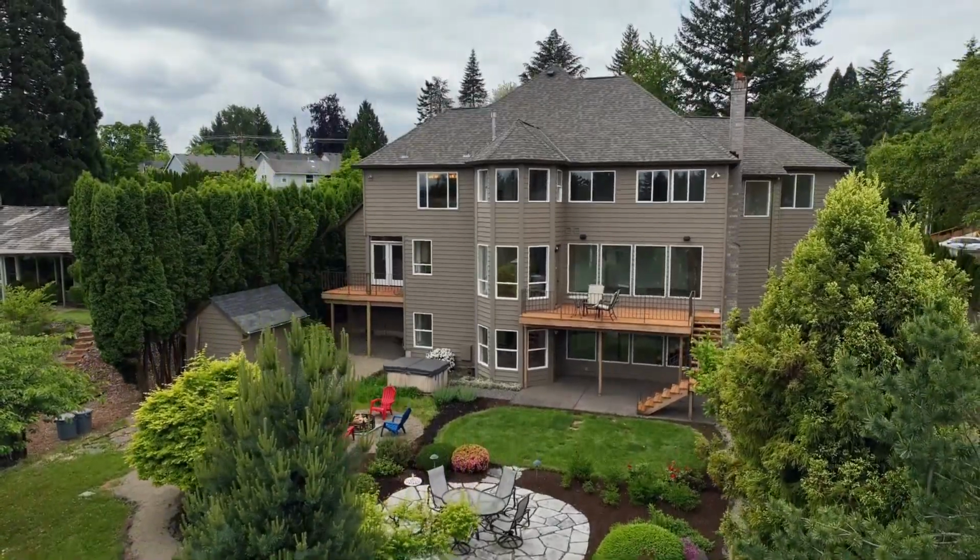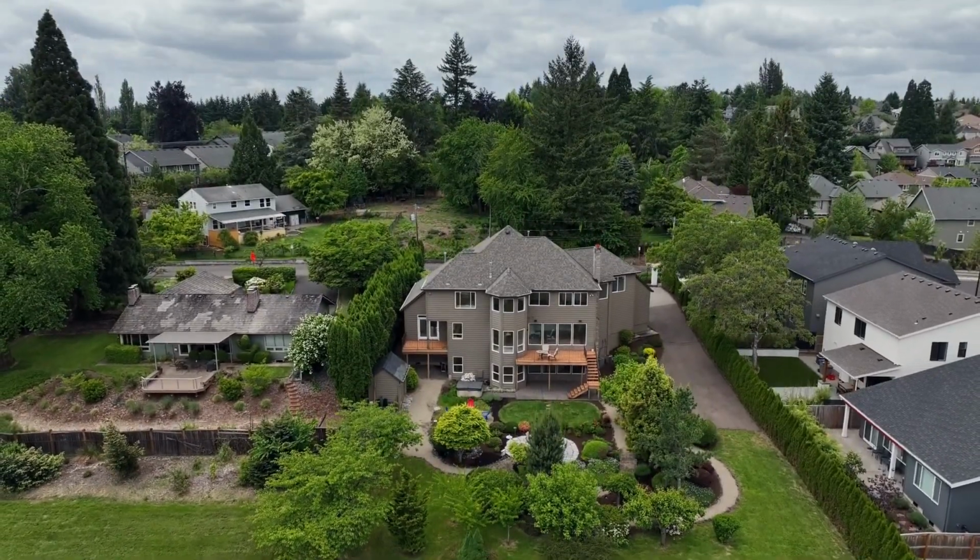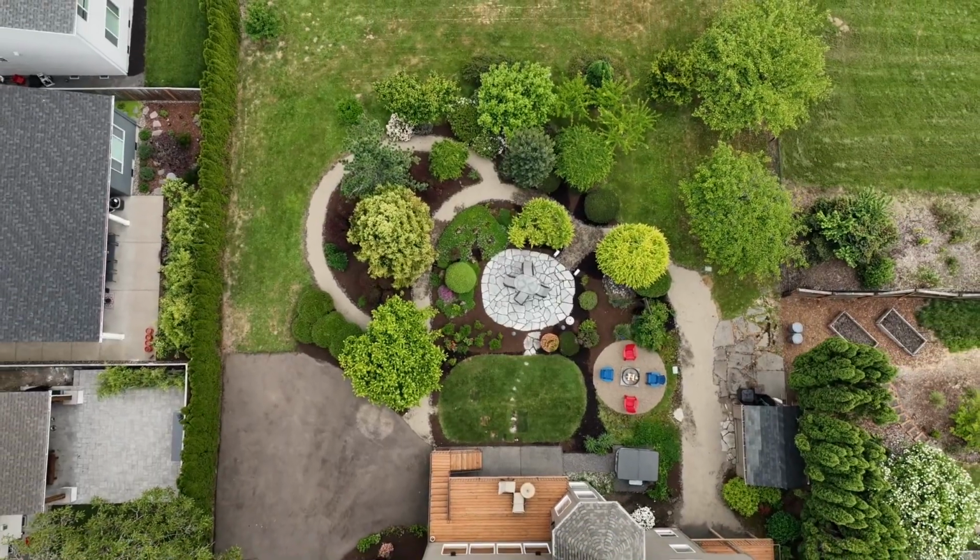A legacy home that your entire family will cherish for years to come. It's all here ready for you to call home.